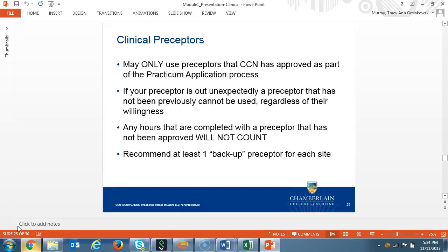Now let's talk about clinical preceptors. You can only use preceptors that have been approved by faculty through the vetting process in your practicum application. So if your original preceptor is not available, but another provider in the office is willing to take you on, this preceptor has to be approved just like your original preceptor was before he or she can be used. Any hours that you spend with a preceptor that has not been approved will not count.